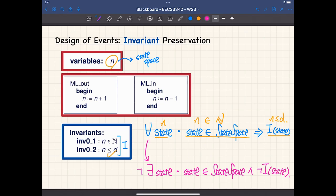And think about how we interpret this. This would be actually even more useful. We're saying that there does not exist any state that's in the state space and the state actually violates the invariant. If there's such a state, then that means your model is problematic. So think about this one here.